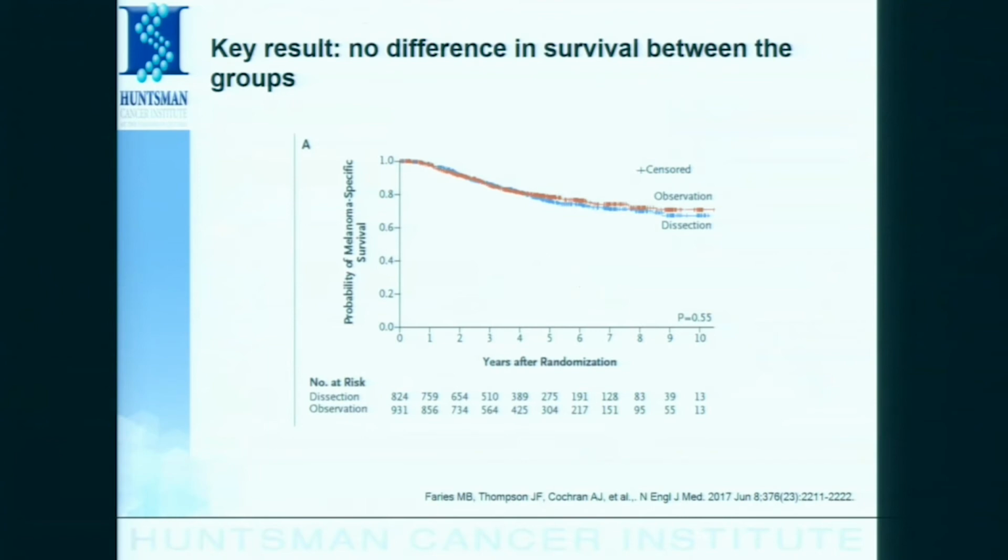So this is a survival curve. It's showing survival over time. We have 10-year follow-up on many of those patients. And as an aside, about a quarter of those patients came from Utah. They were the second highest enrolling center in the world for melanoma because of all of you who are facing this disease and willing to go on clinical studies.